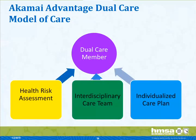Here we illustrate the model of care process for its Akamai Advantage dual care plan members. It starts with the care manager meeting with the patient to do a health risk assessment. This may be done in person, by phone, or by mail. Then those results are used by the interdisciplinary care team to create an individualized care plan for the patient.